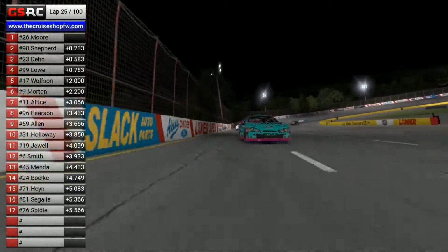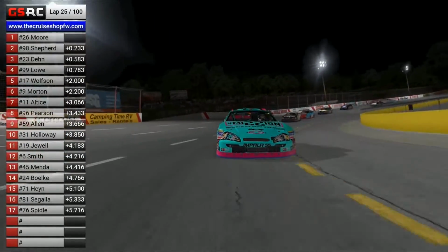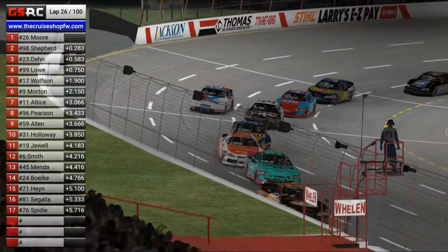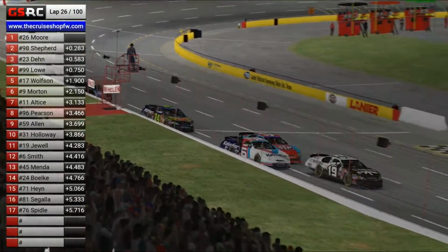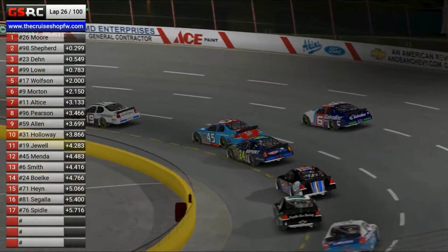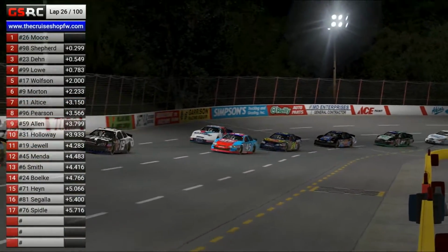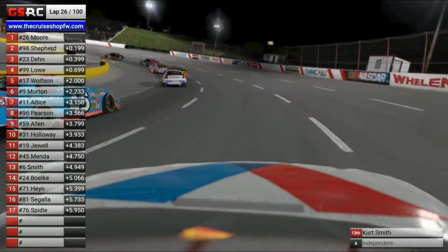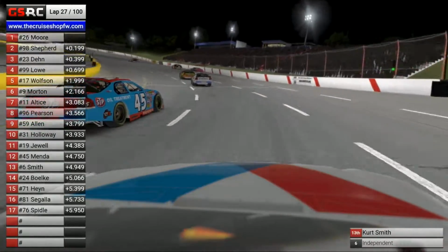And behind him, though, Kurt Smith right now is falling like a rock, and that might even just be a case of pick and choose your battles. We've talked about tires so much already at the beginning of this race, and dropping back and back onto the wall there, he might just be trying to say, you know what, I don't want to fight these guys right now. I want to do something to conserve my tires, take my losses right now, move on.